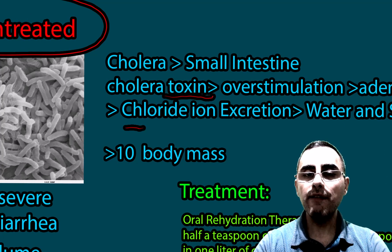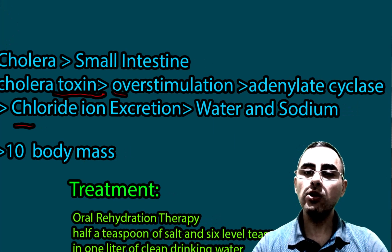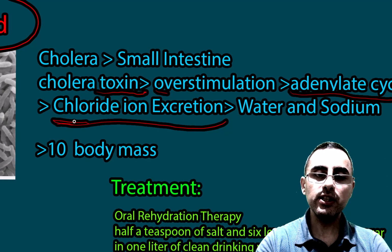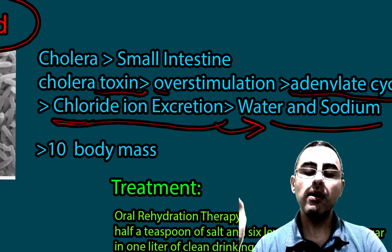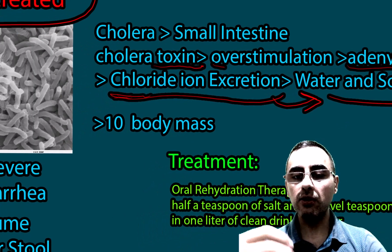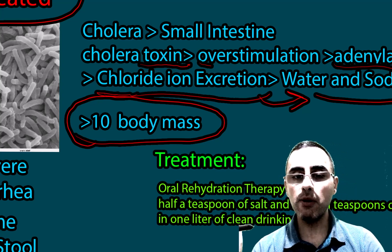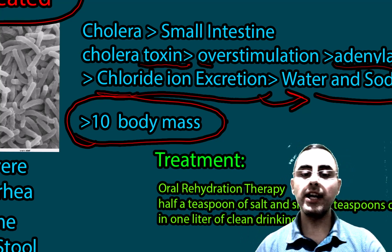Cholera toxin affects cells and causes overstimulation of an enzyme called adenylate cyclase. It causes excretion of chloride ions, and this excretion of chloride ions also causes excretion of water and sodium. So the person loses lots of water, sodium and chloride ions, and can lose more than 10% of body mass in several hours. That's why it can cause severe dehydration and shock and eventually death.